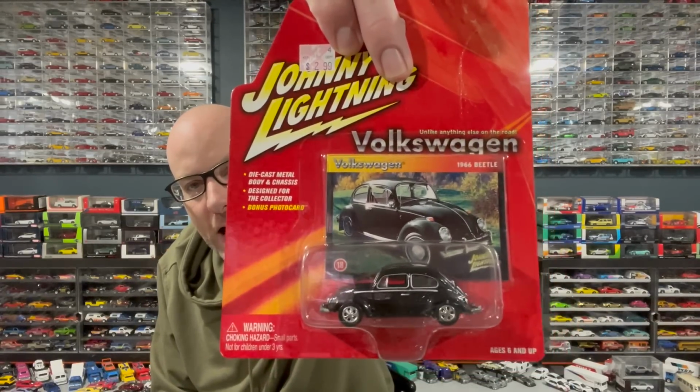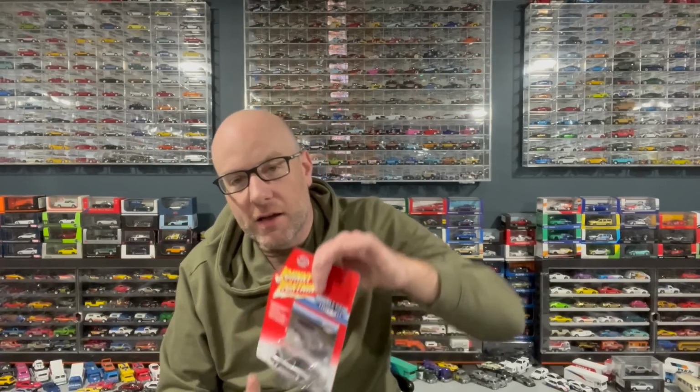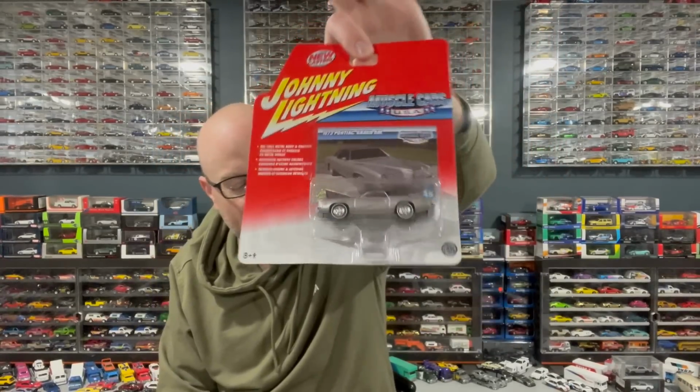Fun stuff. And then we got another Beetle. Or we already looked at that Beetle, right? And then what else do we got? We got this Pontiac Grand Am. One of my favorite Johnny Lightning castings. It's neat. It's in silver. We've got that to look at.